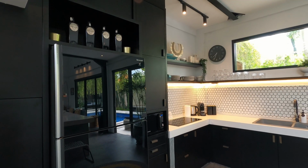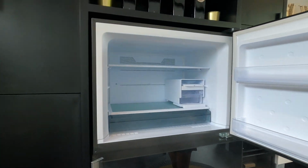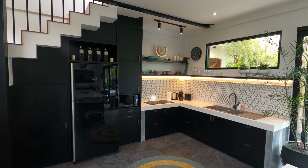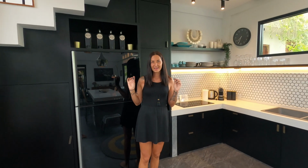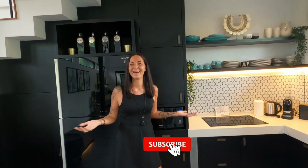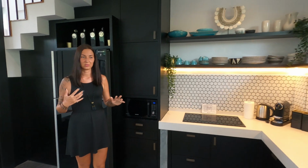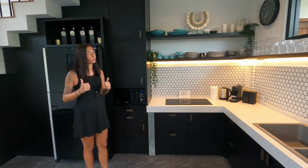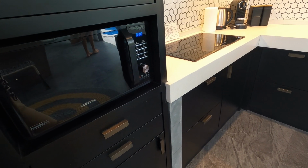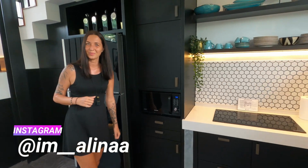Then we've got a massive fridge freezer. It's really wide, it's very large. And I absolutely love the style of the kitchen, that it's all black, but it doesn't seem dark at all. And you are matching with your dress. It's a combination of black and light, white surfaces, which is really cool. Over here we've got a Samsung microwave, which is a very rare thing in Bali, to be honest.